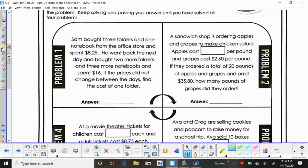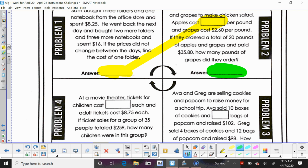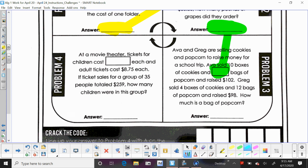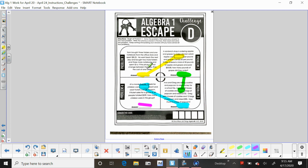Okay, so you will read problem 1, you'll figure out the answer. Whatever that answer is, that answer gets put in here. So this answer for problem 1 now becomes part of the question in problem 2. And then you'll come up with an answer with problem 2, and then that answer becomes part of the problem in problem 3. And then you get an answer for problem 3, and then that becomes part of the question in problem 4, and then you will find the answer to problem 4. Okay, so you don't need to copy these problems down, just do the problems on a separate sheet of paper.